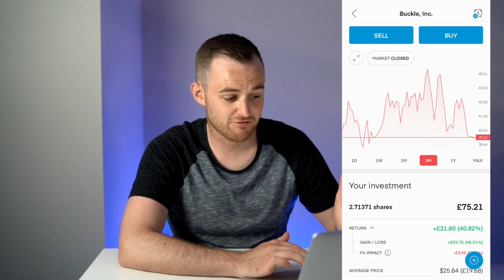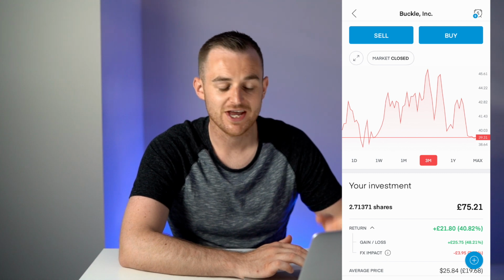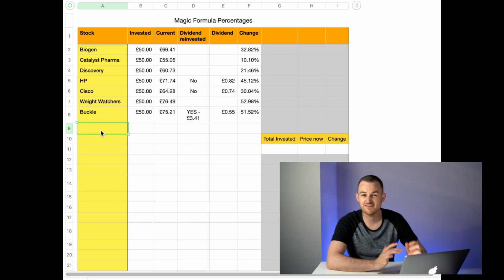Stock 1 of month 4 was Buckle. £50 is currently worth £75.21. I've received multiple dividends on this one. £3.41 of it was received at a time where I could reinvest it, and 55p of it I wasn't able to reinvest, but including all the dividends, I'm up in total 51.52%.